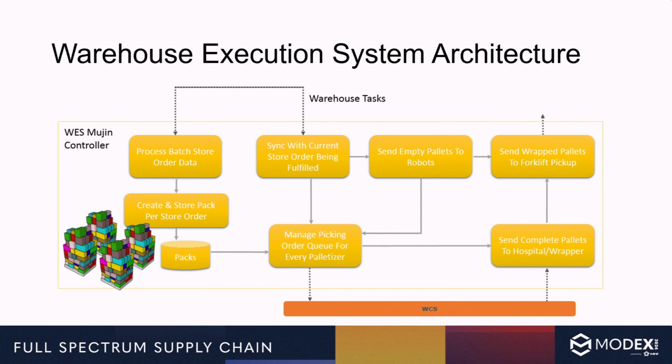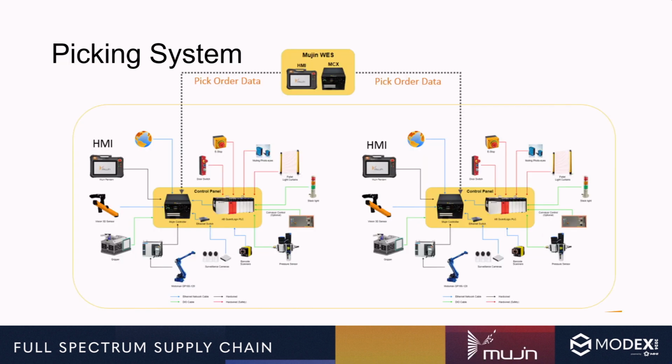The warehouse execution system obviously has to be building your mixed SKU orders and batching them and sorting them correctly. But this is all software. There's no really integrated hardware that's part of this. And if you need more computation power, just throw more computation power at it. It's easy. And picking system is the same thing, with the Mujin controller being at the center of the operation.